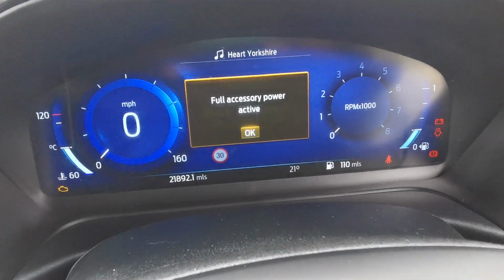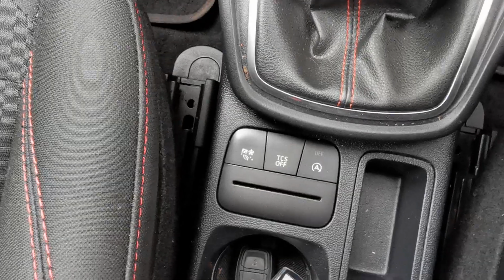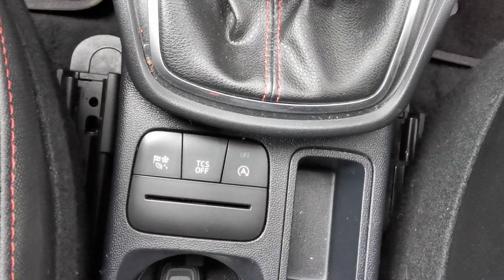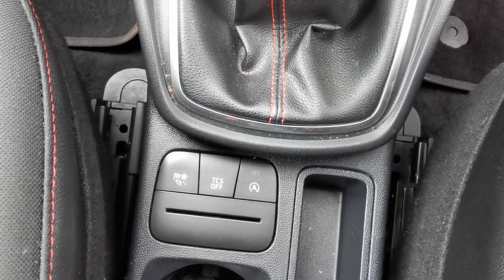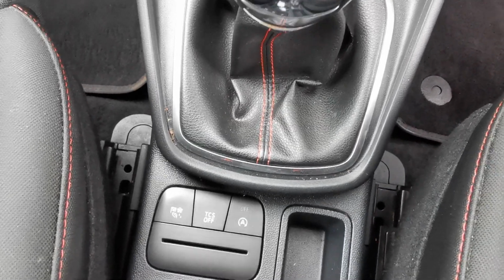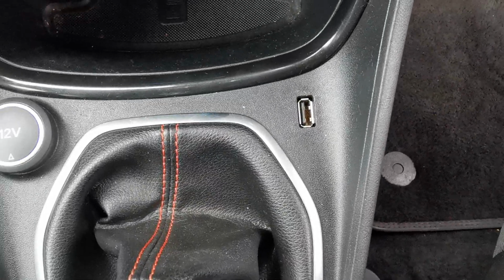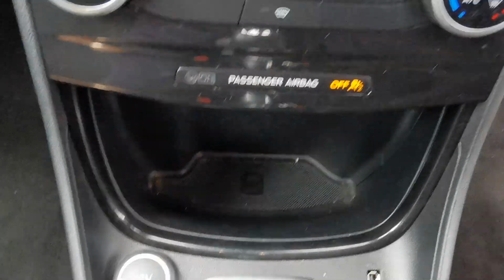This car's on 21,892 miles. Centre console, you've got the controls for the eco mode. You can turn off the traction control system, and you've also got the stop start deactivation switch. 6-speed gearbox, USB and 12-volt plug-in points for accessories.